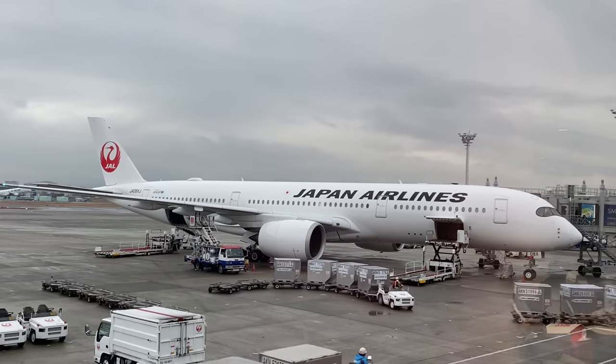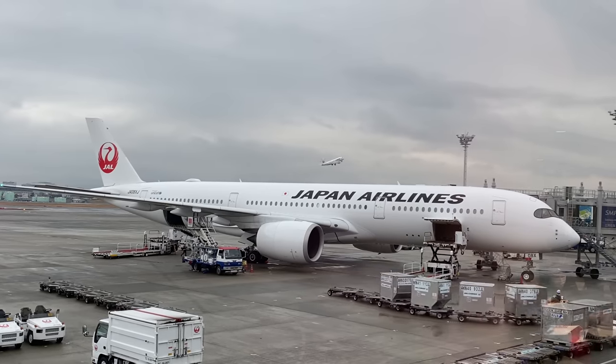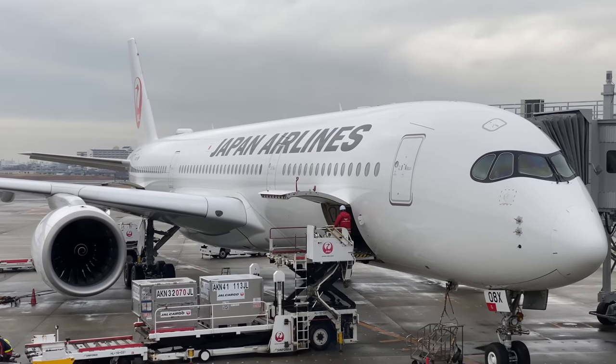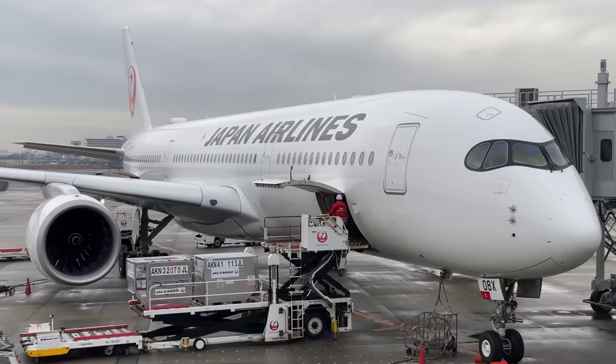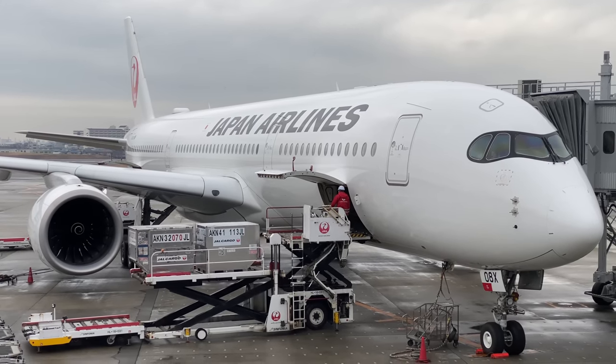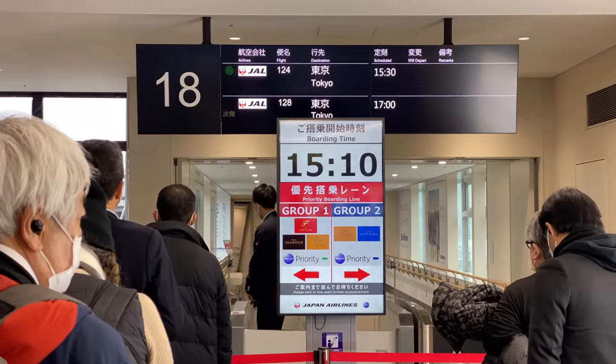All JAL A350s have 12 first class seats in a 2-2-2 configuration across two rows. And then you have Class J, 94 of them, in a 2-4-2 configuration. Finally, you have 263 economy seats in a standard 3-3-3 configuration. So the capacity is 369 passengers.